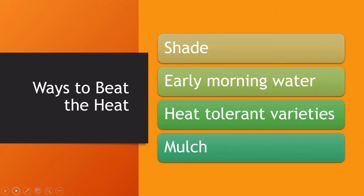As I had said, I water early in the morning. I try to grow tomato plants that have adjusted to our heat. I'm not willing to wait until October for a tomato. I want tomatoes that can be grown during the heat of our summers. Mulch is also another way. It keeps moisture in and it can keep the heat down on your plants.